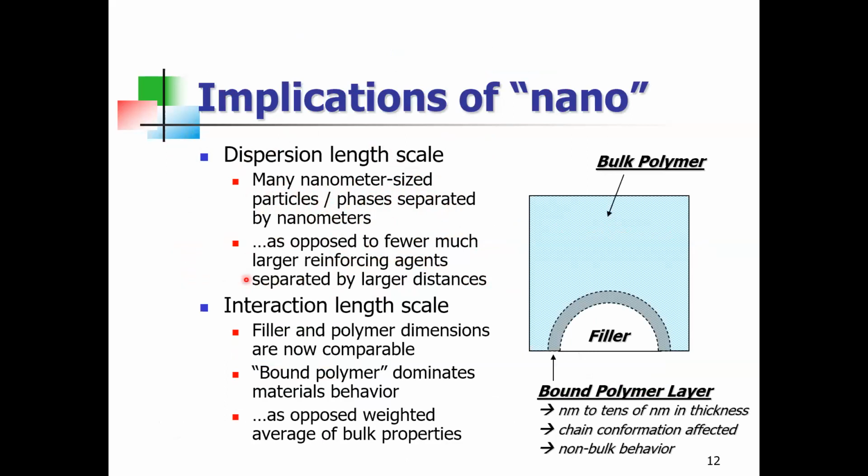So the dispersion length scale is much, much finer. And this relates to the second point, which is that the interaction length scale is also much finer. In particular, the particles and the polymer now have similar dimensions. And this is very important because this starts to have implications for what the polymer chains do. You can see how this looks in cartoon form over here.